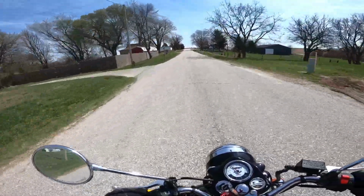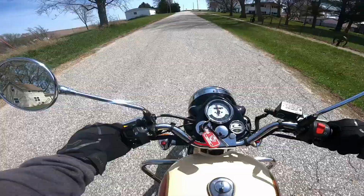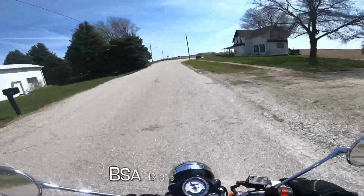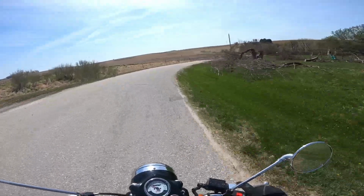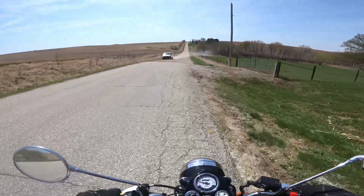Wahoo! It pulls like a banshee. Oh my gosh, this thing is a grin. It's got a BSA muffler on it, something that gives us that pleasant sound, right? Okay, we're not going to go on gravel because, you know, it's a clean bike.